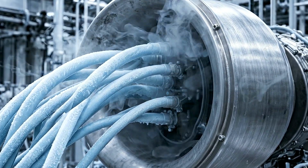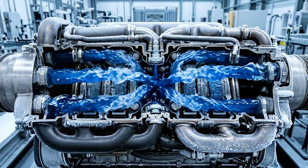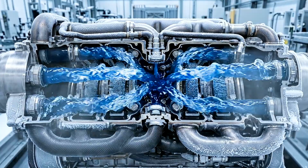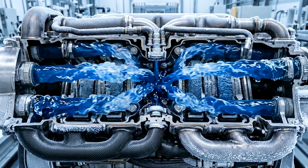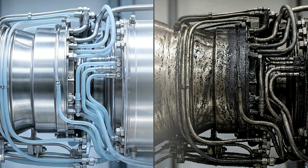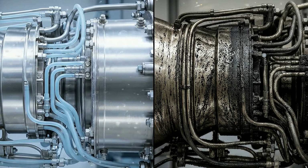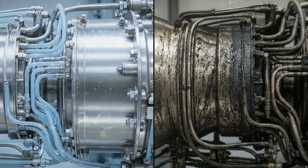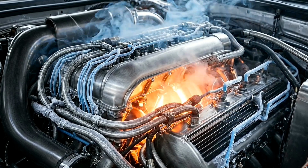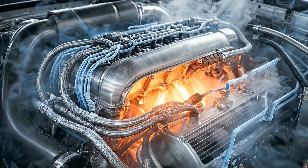Both methane and oxygen have to be carried as super-cold liquids. Methane turns liquid at about -161 degrees Celsius. Oxygen turns liquid at about -183. The Raptor burns them at a mixture ratio of roughly 3.5 to 1 by mass, oxygen to methane, flooding hundreds of kilograms of propellant through the engine every single second.